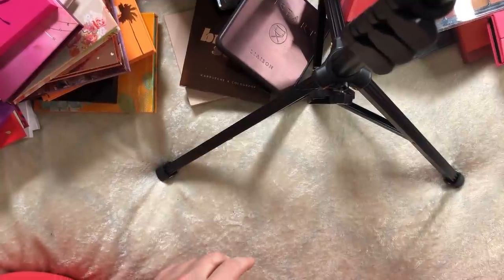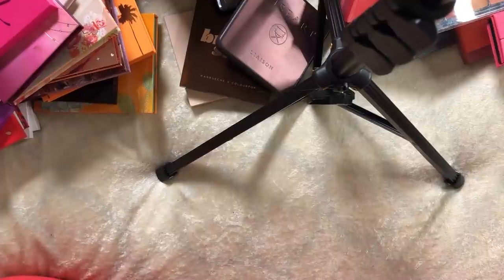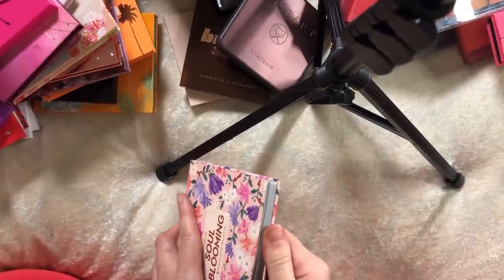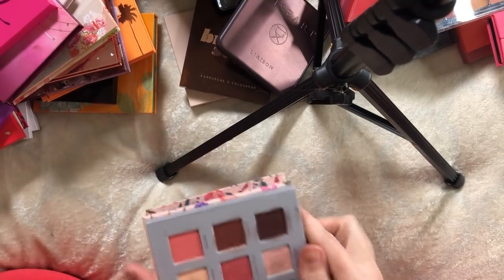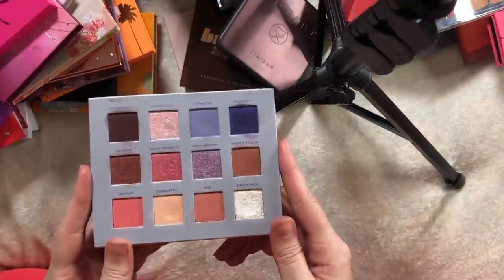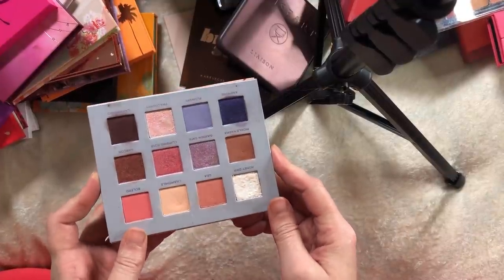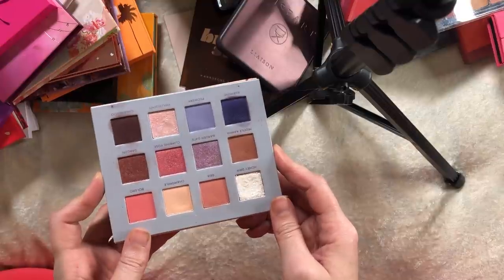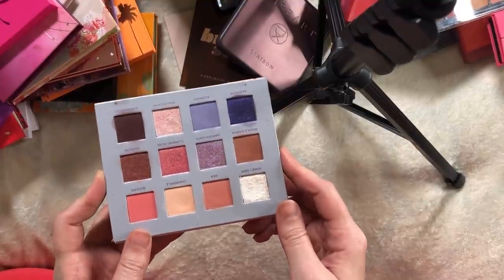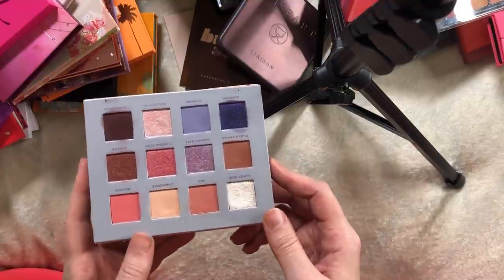Because I ended up with two. Okay, Nabla. I have two palettes from Nabla. I have the Soul Blooming palette, which I do like. This palette, I like it, but I don't love it. I don't love their matte shades because they're not the easiest to work with. But I have made some pretty gorgeous looks with this palette. So I do like that.